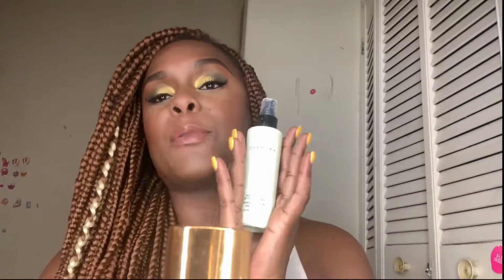This is not a new setting spray. It has been on the market for quite some time, maybe 2 or 3 years. These setting sprays from Cover FX have different finishes. Of course, you guys know I'm going to buy the one that says mattifying, because hello, I have oily skin. I want nothing illuminating and nothing dewy. I don't want to end up looking like a glazed Christmas ham walking through the streets of Bastia. This is absolutely amazing.